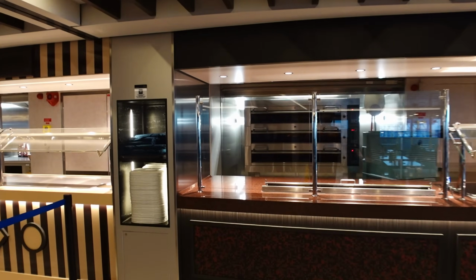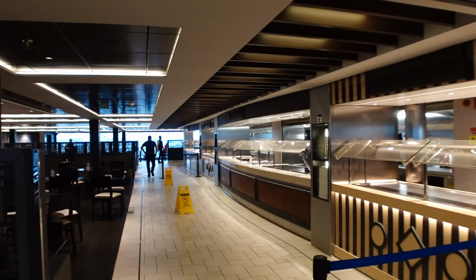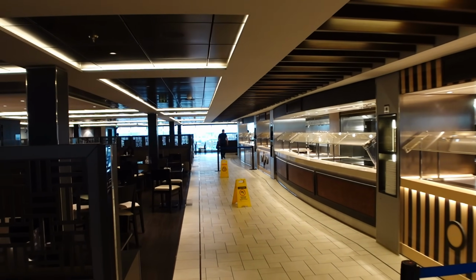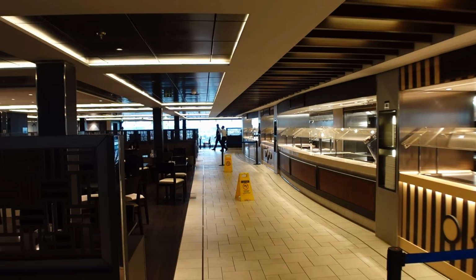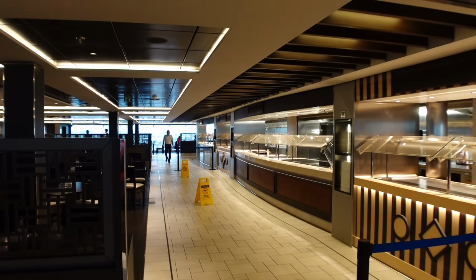Right, so we're at the end now. There's nothing on this back section. So I have just asked. The other side of the buffet is an exact mirror of what I've just shown you, so I don't need to show you that again. So when it's open a bit later, it will just be the same.